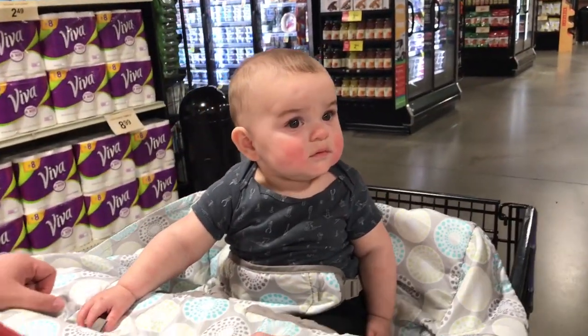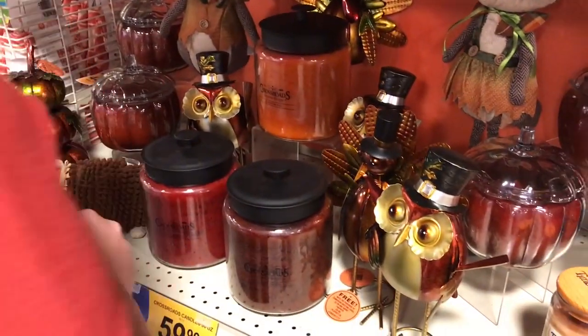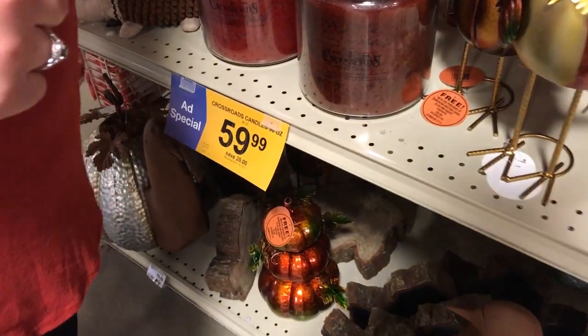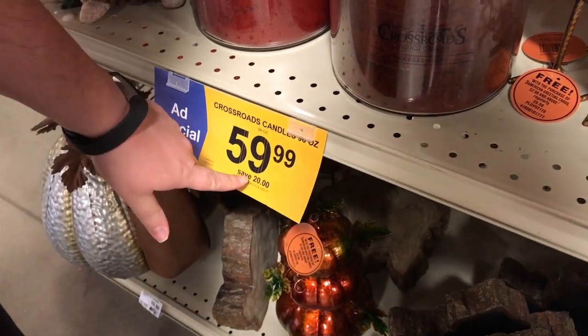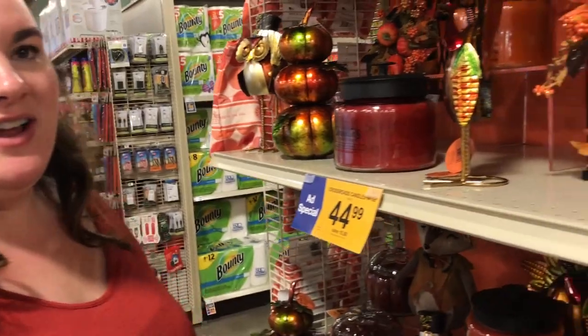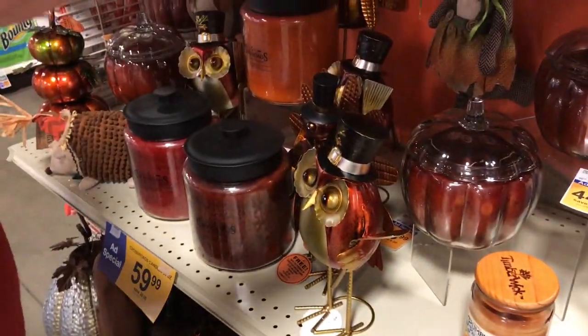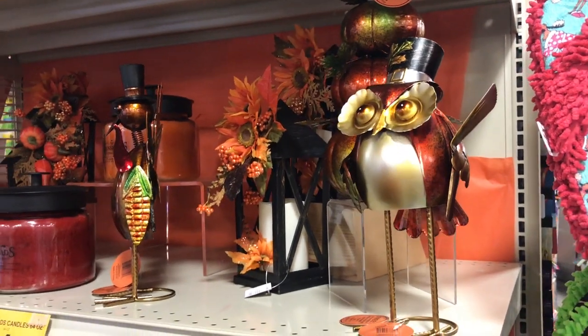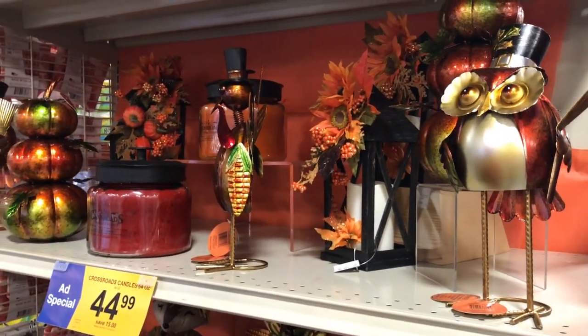Those are cute pumpkins. Look at these owls. Is this a giant candle? It's a giant candle. Look at how much it costs. Oh my gosh, it's $70. It's on sale. It's 96 ounces of candle. Do you really think it's going to burn that long? Look how cute these owls are. You'll hand that candle down to your children. I bequeath this giant candle.